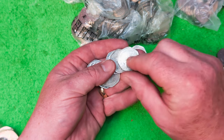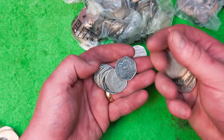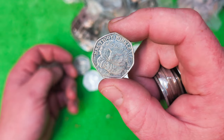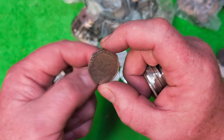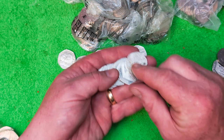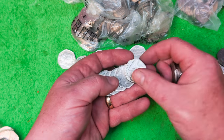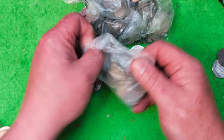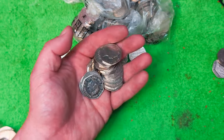14. Ah, we've got Mrs. Tiggy Winkle. Okay, Mrs. Tiggy Winkle. 2016. That's a bit better. Probably star at show, maybe. Maybe. I don't know. It's not a cracking set of finds, really.